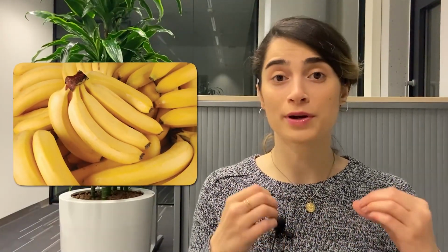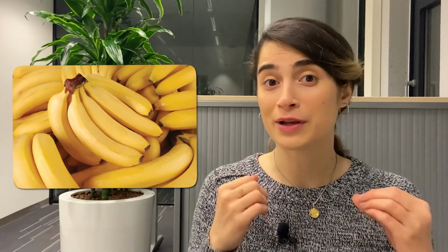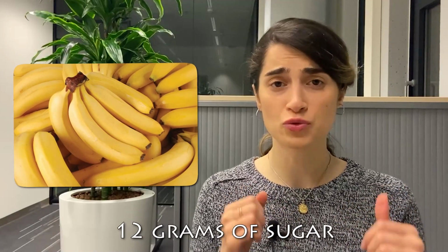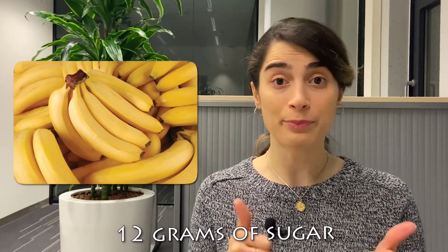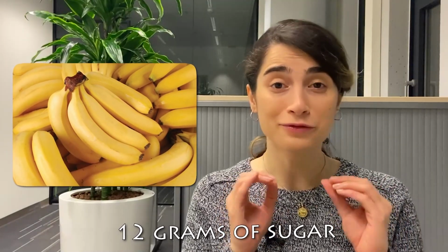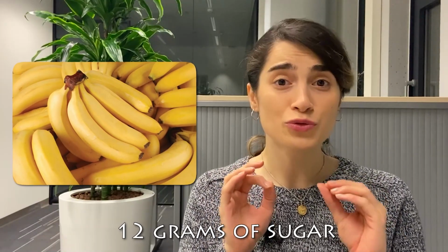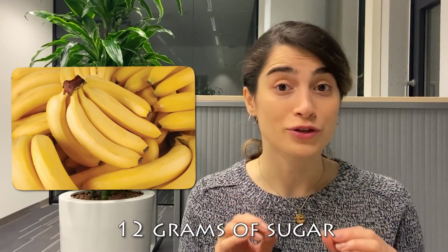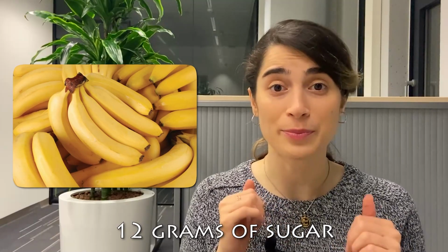And finally, about banana. There's still controversy about whether diabetic patients should limit their intake of bananas or not. Banana contains around 12 grams of sugar, but the amount of sugar is higher even in ripe bananas. But this yellow fruit is also rich in other nutrients, so it should not be avoided, but should be limited and taken with caution in diabetic patients.